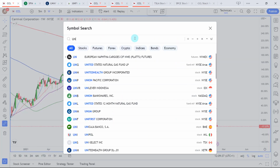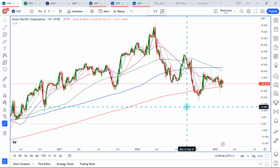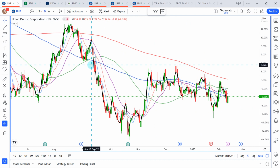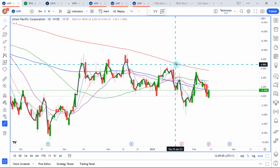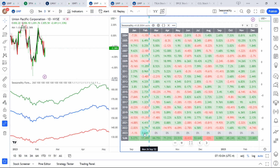Okay. But what if we were to travel by train? Union Pacific Corporation weeklies. Ooh, interesting. Maybe that's the option. 200-week moving average support in red. On the dailies, messy though, blue 100 daily moving average resistance, also 200 daily moving average resistance further above us. Yeah, what about the seasonality? Yeah, decent seasonality here to the left. February usually is a bullish month, 0.74% gain so far.